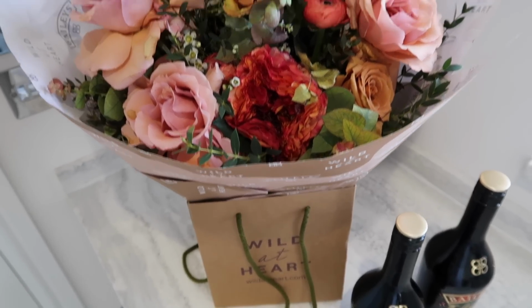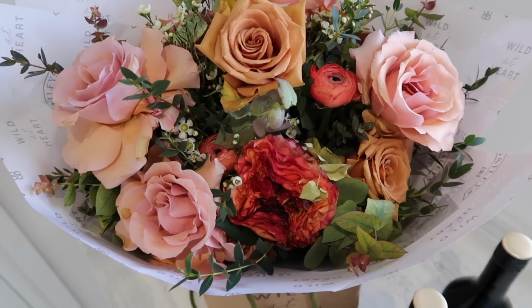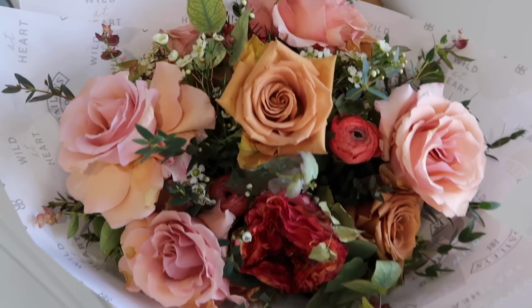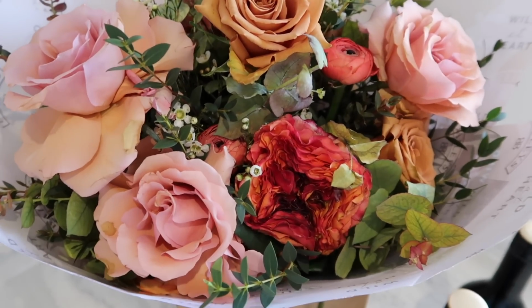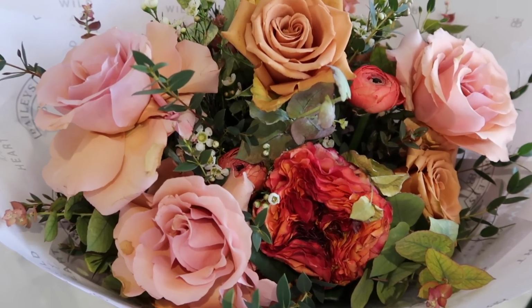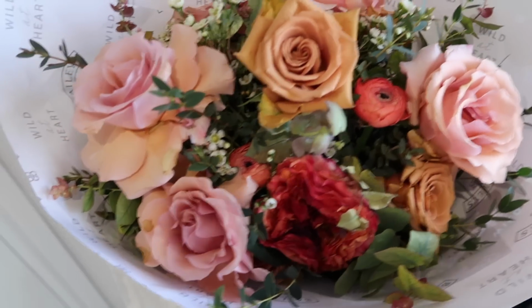I have just had a knock on the door with the most beautiful bouquet of flowers I think I've ever seen. How stunning are they? And they smell incredible as well. They actually smell like Flower Bomb. I keep getting hints of that perfume, Viktor & Rolf Flower Bomb. They just smell so beautiful.